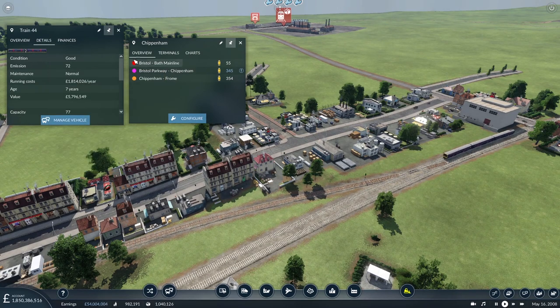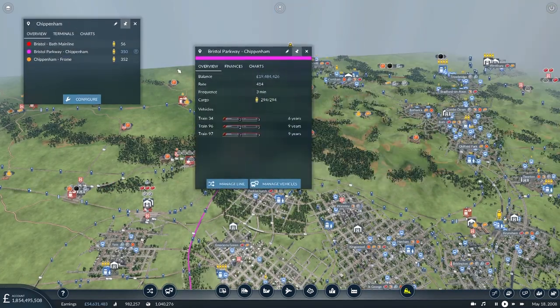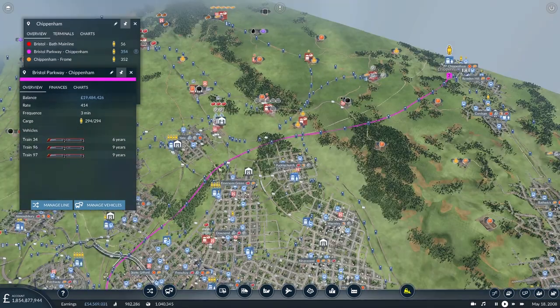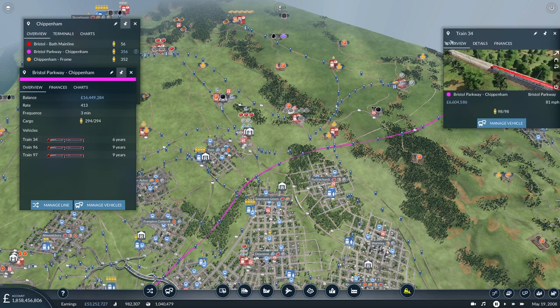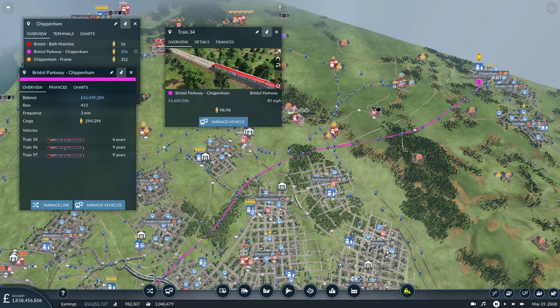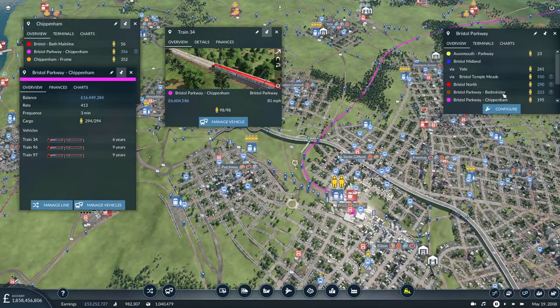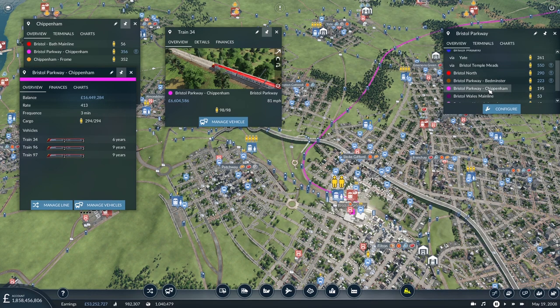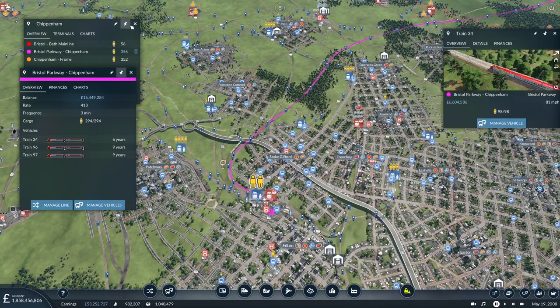And the other one we have here is Bristol Parkway to Chippenham, which was our first fast electric route, if I remember correctly. Doing very good business. And all the trains are full. So we've got 356 waiting at Chippenham. Yeah, the trains are fairly modest capacity. So what's it like at the other end of this line in Parkway? Not so many, 195. So if we got 190, 200 thereabouts capacity on these trains, we should be laughing, I reckon. Okay, actually I want that train still there.